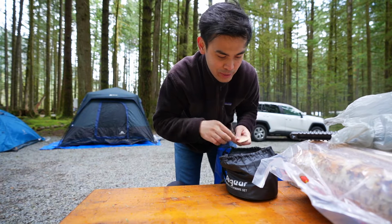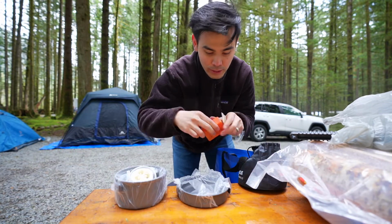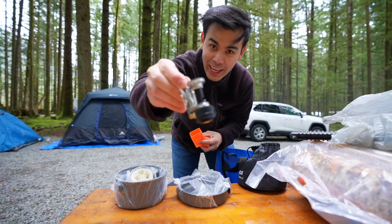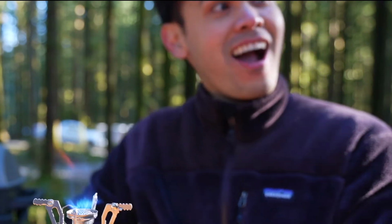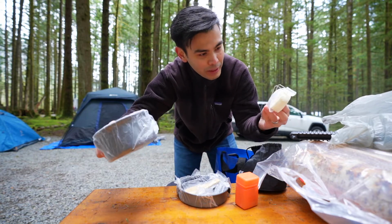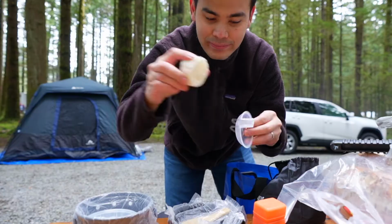This is going to be our cooking setup. This is our stove. It's one of those smaller stoves that you just pop into the fuel canister. And obviously we got all sorts of stuff here, from spoons to bowl, everything that we might need. And I think this is a sponge.